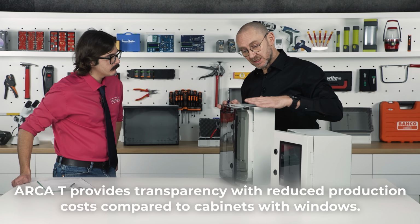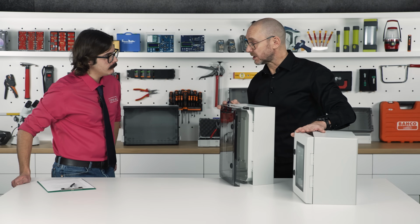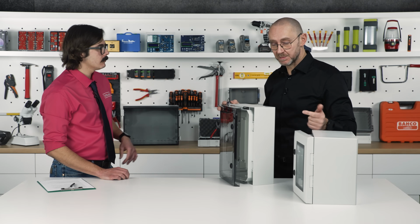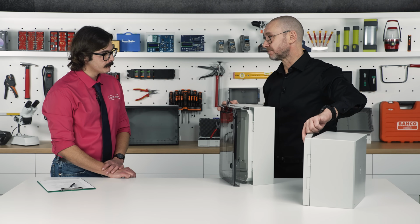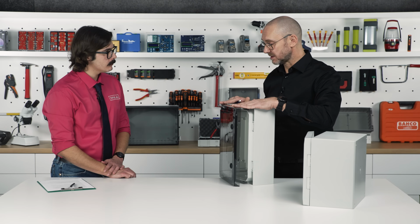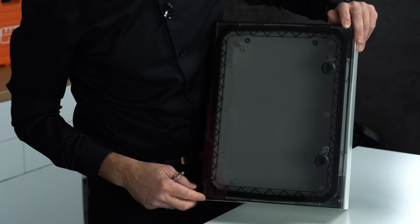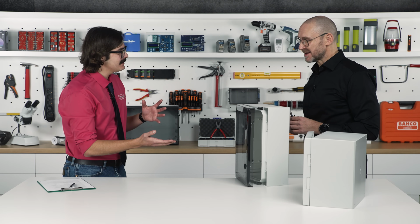And this is actually a very good comparison because this is our ARCA in polycarbonate, but when you look at other cabinets available on the market, and here again I am referring to sheet steel and to GRP, transparency can be achieved only this way, which makes the cabinet more expensive than this one. And design, maybe I'm not objective, but I like this product more than this. Was it easy to develop it?